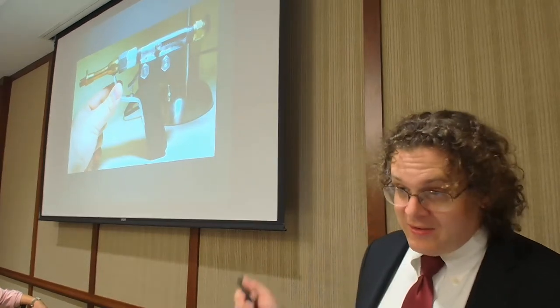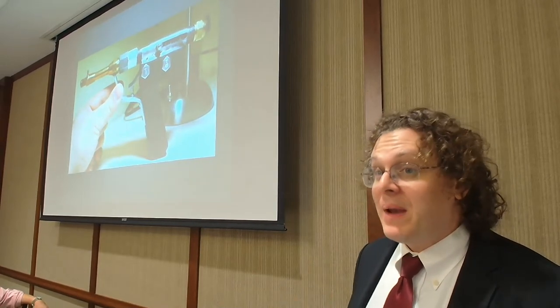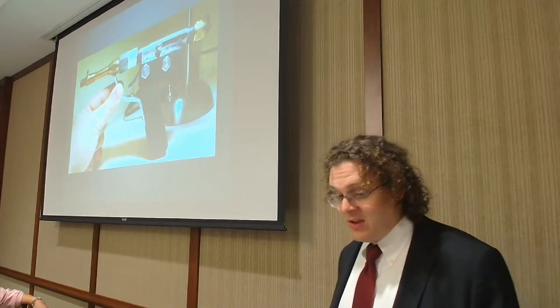Let me tell you, this is a much better gun than that plastic doohickey, because it won't melt in your hand. I keep making this point. You want metal. You do not want plastic, right? Having a plastic gun is actually very, very dangerous.